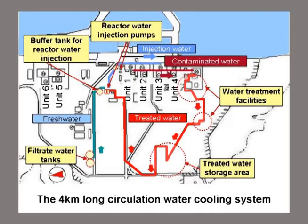This is a 4-kilometer-long circulation water cooling system, which was installed to recycle the water injected into the reactors to cool them down. After the accumulated water is collected from the basements of the buildings, radioactive materials and salt are removed through this system for re-injection to the reactors. This line will be shortened in the future to improve its reliability.